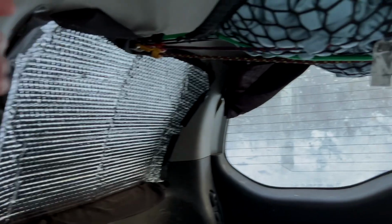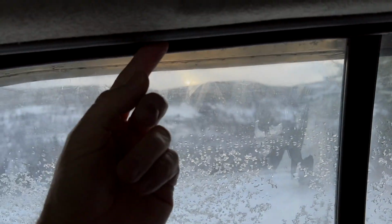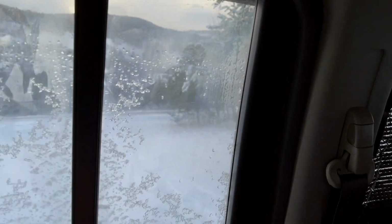Connect anywhere you can. You can clip in with like gator clips. You can tuck it into the trim. But if you block those windows and you create that block, it will retain a ton of heat because, again, the majority of your heat is going to come out of these windows.